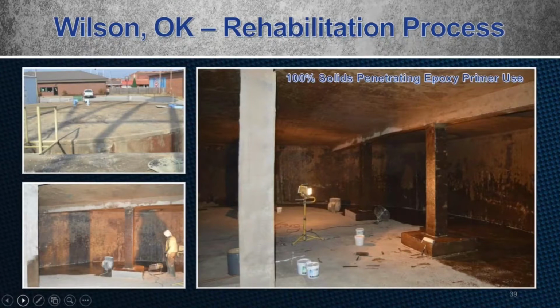The picture in the bottom left shows the guy in the process of priming the surface. He's wearing a Carhartt and a coverall. I mean, it was really cold during that time. The picture on the right is obviously in the middle of the priming process.